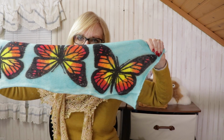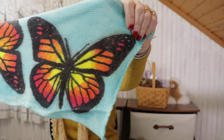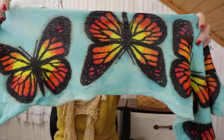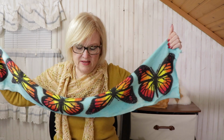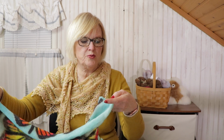Butterflies. Oh my goodness. They are showing up so beautifully on the camera. Look at this. I can't wait. I'm thinking of casting this on in August because that is when the monarchs come out in our area. So that'll be a good time to cast on socks. Oh, it's so nice. Look, and I know I'll have one left over, and I'm going to frame it and put it in my knitting room and put it up here. It's just beautiful. She does just gorgeous, gorgeous work. Oh, super, super excited.